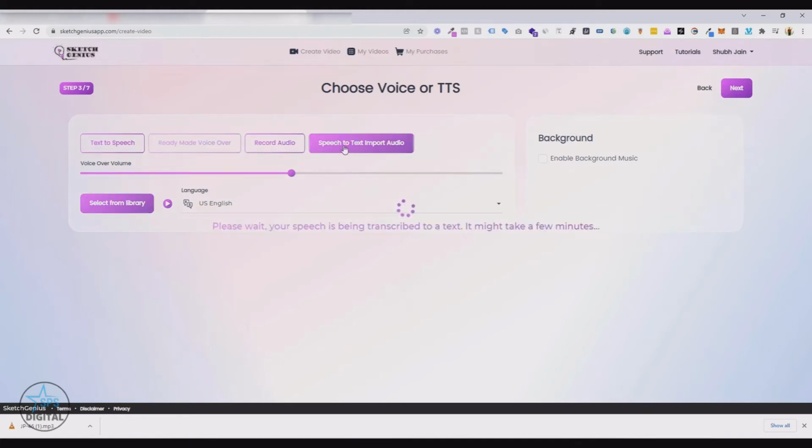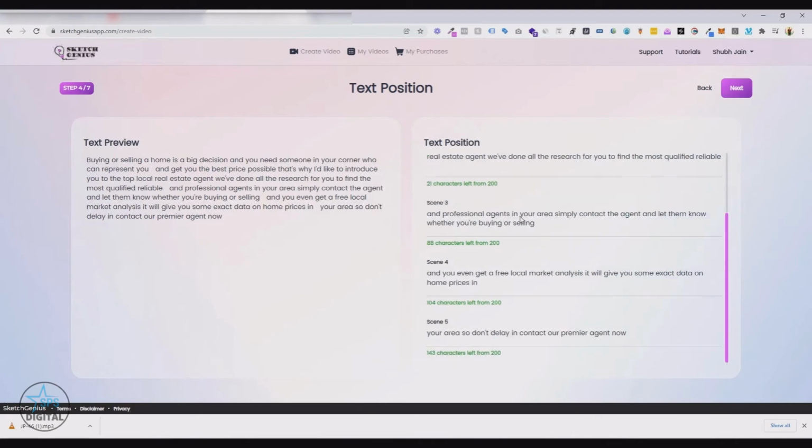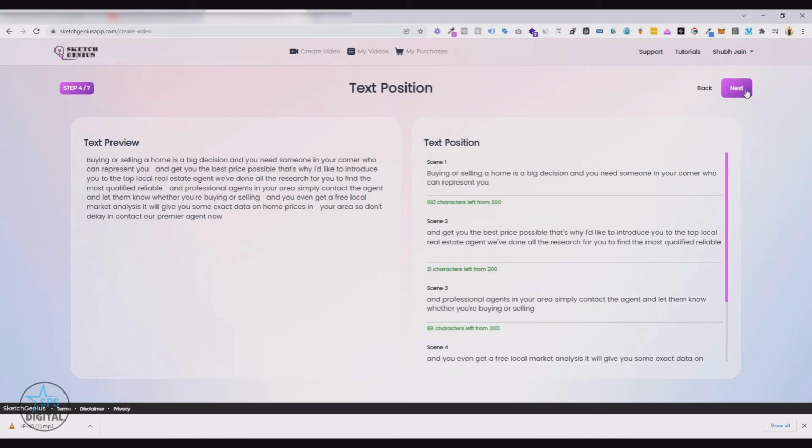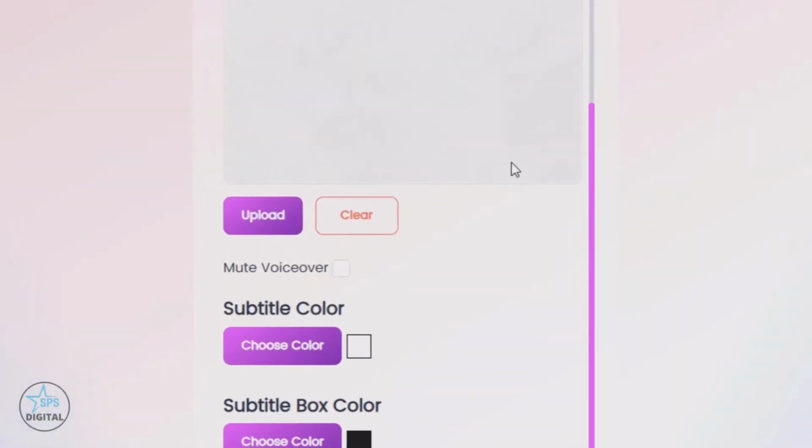If you just click on next after this step, like imagine you did text to speech, or if you imported your speech here and it automatically turned into text, there's an option which would arrive in the next step. As you could see, let it load for a second. And here is the entire scene, right? You can again click on next, and once you come down, there's an option called mute voiceover here, right? So once you click on that, the voiceover from your video will be muted, right?